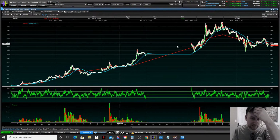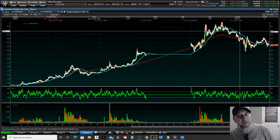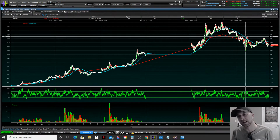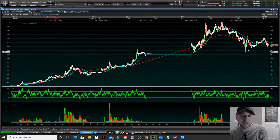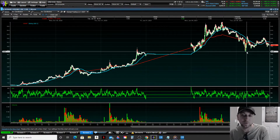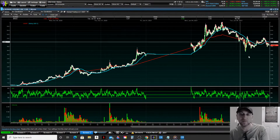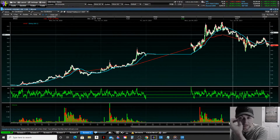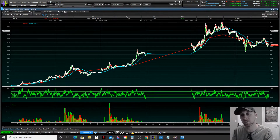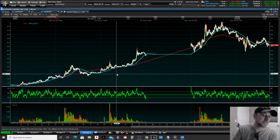BNGO finally had a bit of a crack in its armor and came down today. I thought yesterday, I don't know if I talked about it in the live chat or not, but I expected that it would probably pull back down into the fours today, and it did. It was a beautiful washout all the way down here to 4.26 or so. So that would have been a good short. I was thinking short last night, but as everybody who watches this knows, I don't like to hold overnight, especially short. So I wasn't going to do that. But anyway, it worked out nicely.